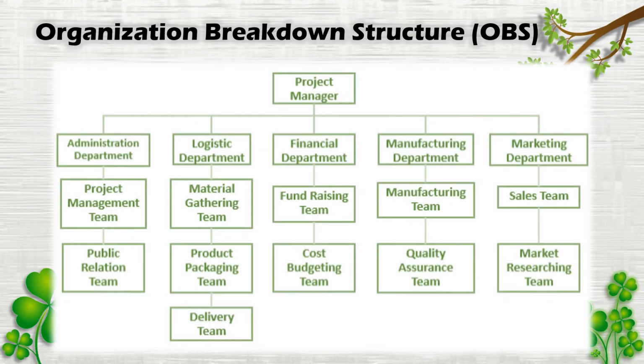The Organization Breakdown Structure (OBS) of our project includes 5 departments under the project manager, which are the administration department, logistics department, financial department, manufacturing department, and marketing department. Each department has its own team in charge of different tasks of our project.